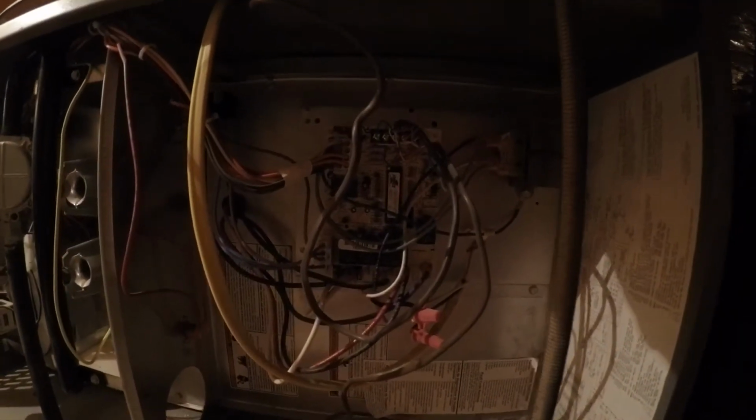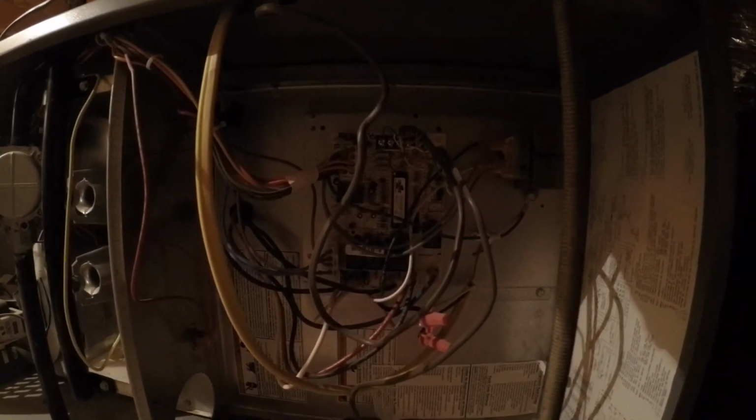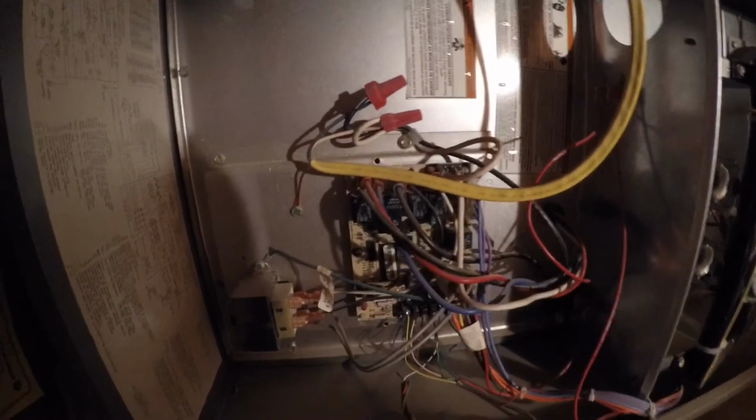Alright, so I am by no means an expert. I just can read directions and do a little research online. I do not want to pay a furnace guy to come out here and charge me through the nose to try to fix something that I could possibly do myself with a little bit of time.